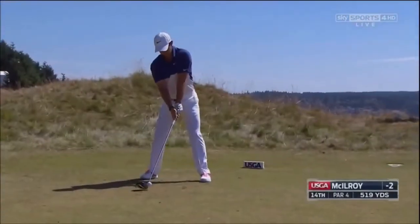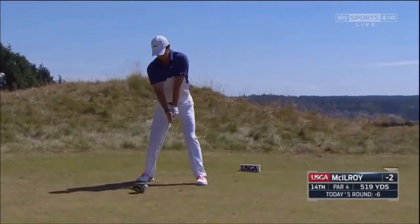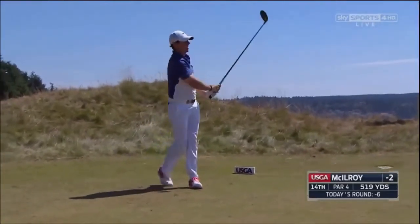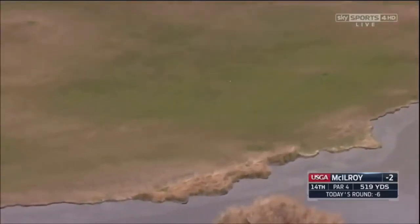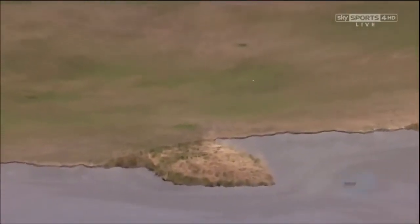At it hard, you're going to see one here at 14. This will be launched. Seems to be happy with it. Oh, he is. It's down the Tiger line. It's miles down there. Just a short iron when that comes to rest.